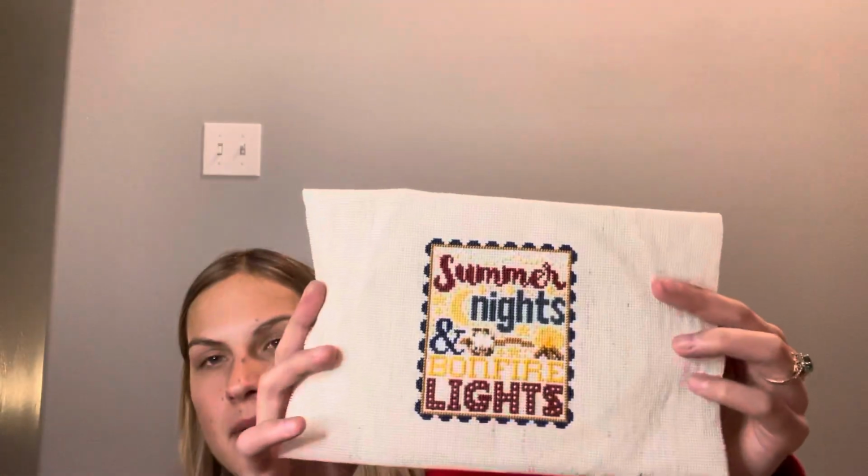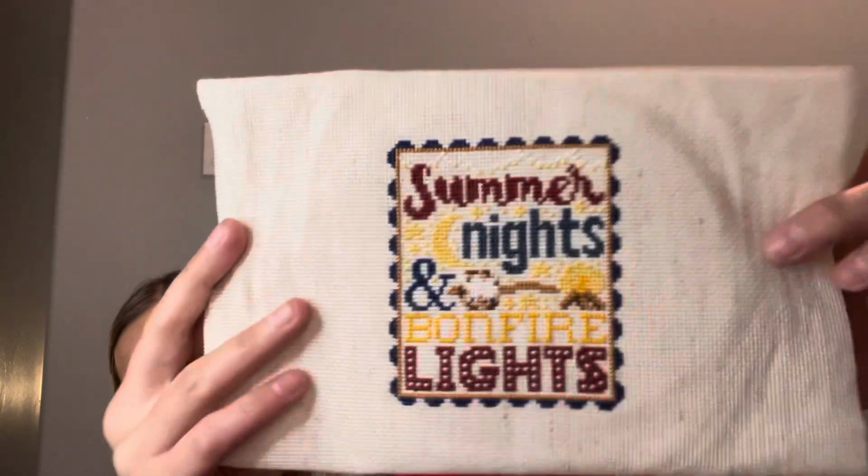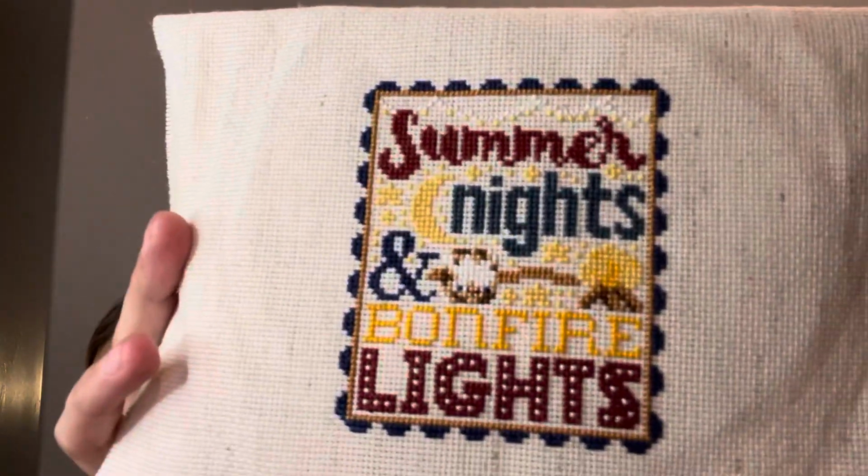All right, next up, oh, that one was also from March Stitchy Madness. It was in my bracket, and then once I finished Maybe Swearing Will Help and Stars and Stripes, I ended up just going back through my bracket for the month of March and trying to finish as much as I could. So this was also in my bracket. This is Summer Nights by Frosted Pumpkin Stitchery. I think it's so cute. And look at that little face in the marshmallow. I think that it's so cute.